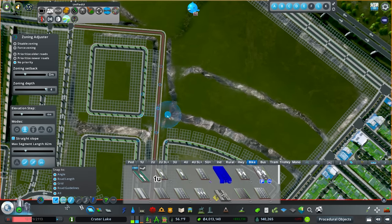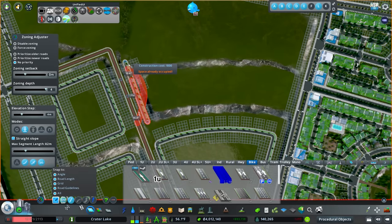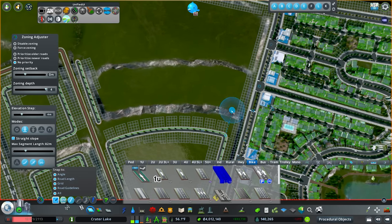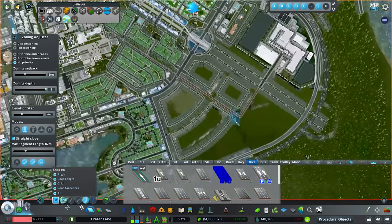So let's follow that road right there. We'll come out like right here. Yeah, that's pretty good. We'll come up here and then let's do that 25 units on the other side. And it looks like we're just going to extend it out a little bit further. I really want this to match up. So then we'll do the same thing here. Curve this in. Nice. This is already looking pretty cool.